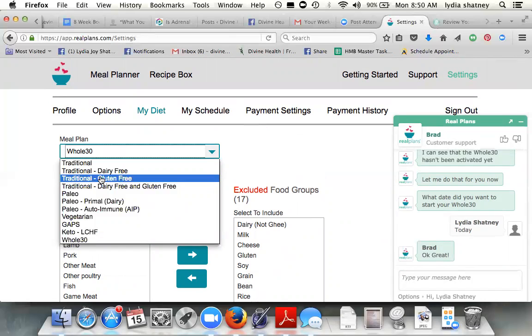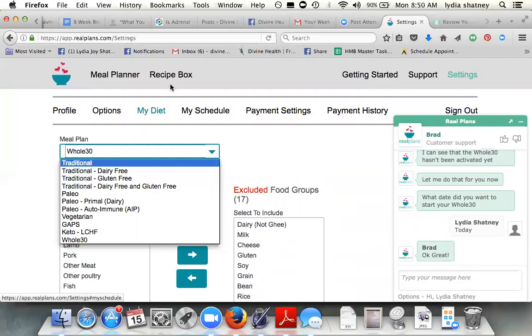Some people have no clue how to figure this out, getting started with gluten-free, and it's so nice because they've done the work for you here. So everything that you find is going to be gluten-free, even if you get your meal plan and there's one or two things that you're not in love with, you can go over to the recipe box and swap things out.